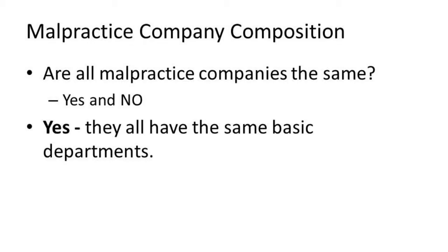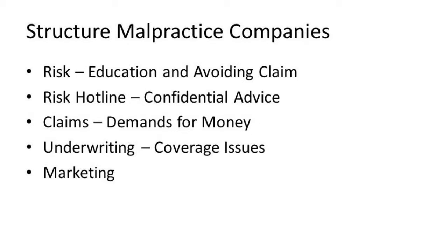First of all, are all malpractice companies basically the same? Are they all designed the same? And the answer is yes and no. From the yes standpoint, they all have basically the same structure. They all have basically the same departments. They almost all have a risk department. The risk department is principally there to educate and to help avoid claims. So they'll do things like put together educational materials, materials that will help guide physicians as to how they should act or not act. That's what a risk department does in general.